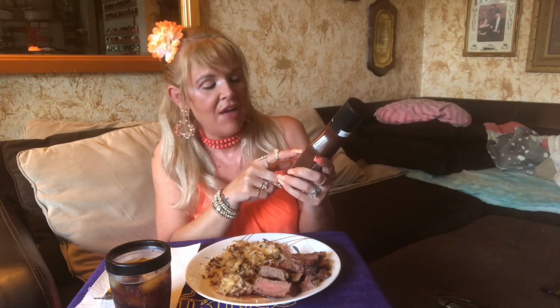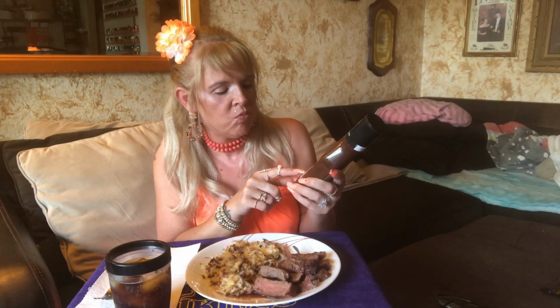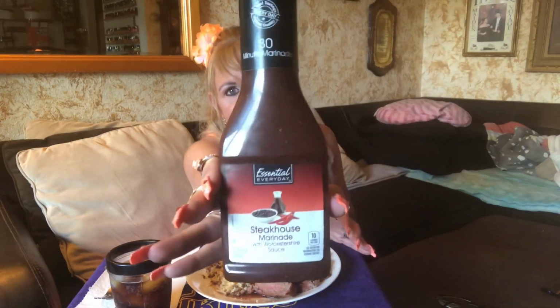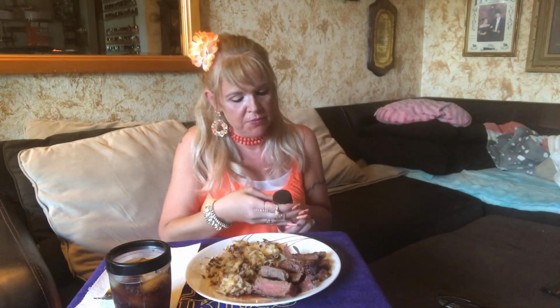It's by Essential Every Day. I get it at Festival Foods. I'm sure you can get it other places. But it's Steakhouse Marinade with the Worcestershire. That's so hard to say, that sauce. I'm super excited about this. It is only 2 carbs for a tablespoon. It's hard to find a steak sauce that you can have that's low in carb. So this one is 2 for 1 tablespoon, just one.